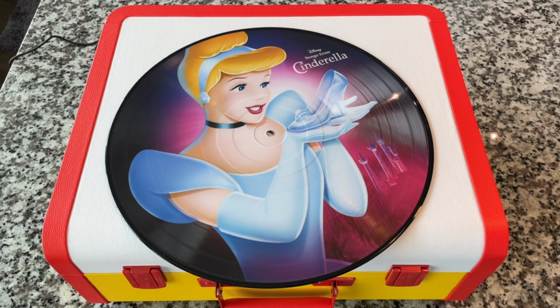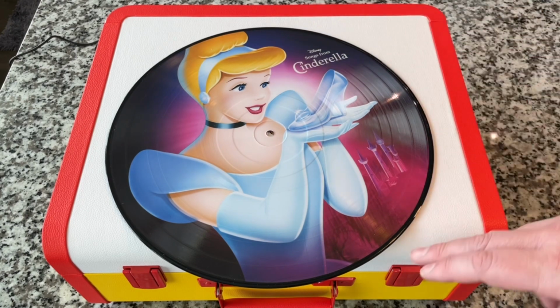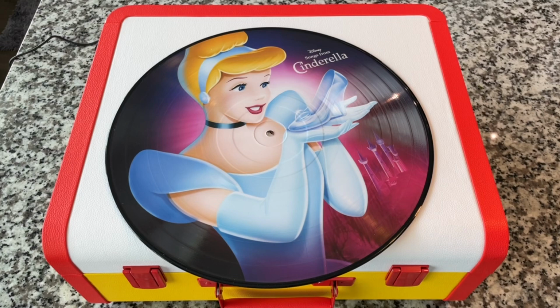This is Disney's Cinderella soundtrack. It's a 12-inch vinyl record. I love how the simple things entertain me. I'm easily entertained. But I love how the rim is black. I don't know why I like that. Now, that can be a good thing or a bad thing. What do I mean by that? Well, stay tuned, because I've got another record where, when you see a black rim, it's not a good thing.